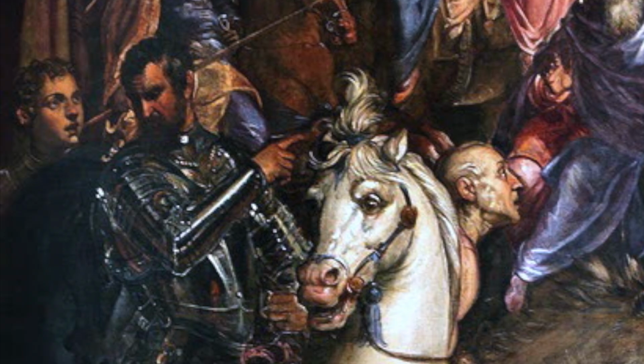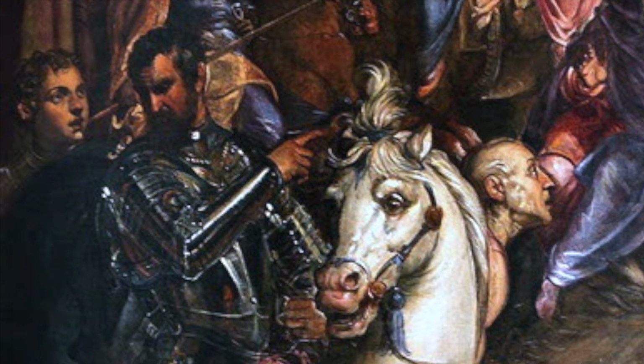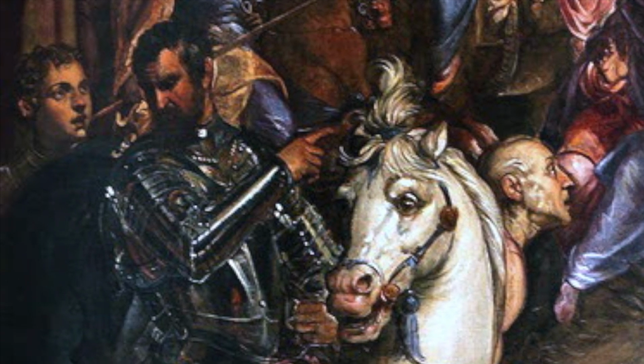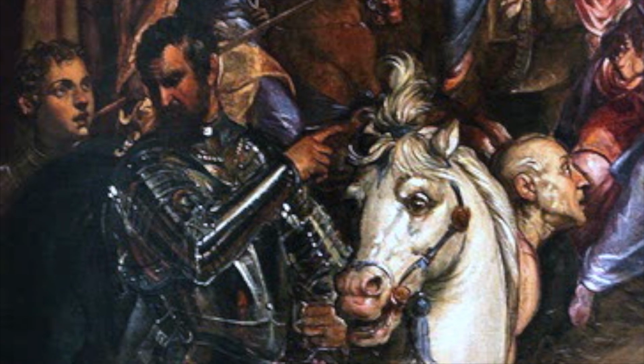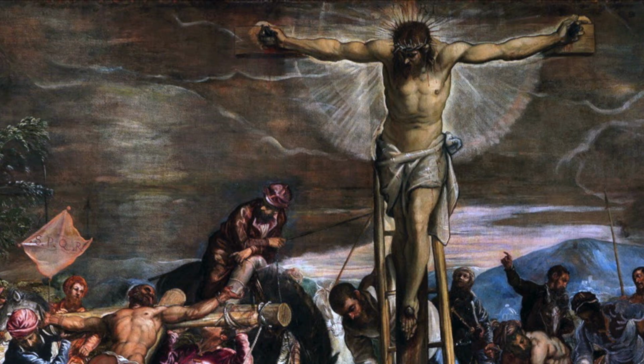To the left, we see an active conversion. The Roman centurion's face helps him see in the crucifixion not the execution of a blasphemer, but the glorification of the Son of God. We see the Roman banner waving in the distance, SPQR. It is a Latin phrase, which when translated into English means the Senate and people of Rome. Jesus' cross is placed higher, greater than the horizon line, in a dimension that is already beyond the earthly realm.